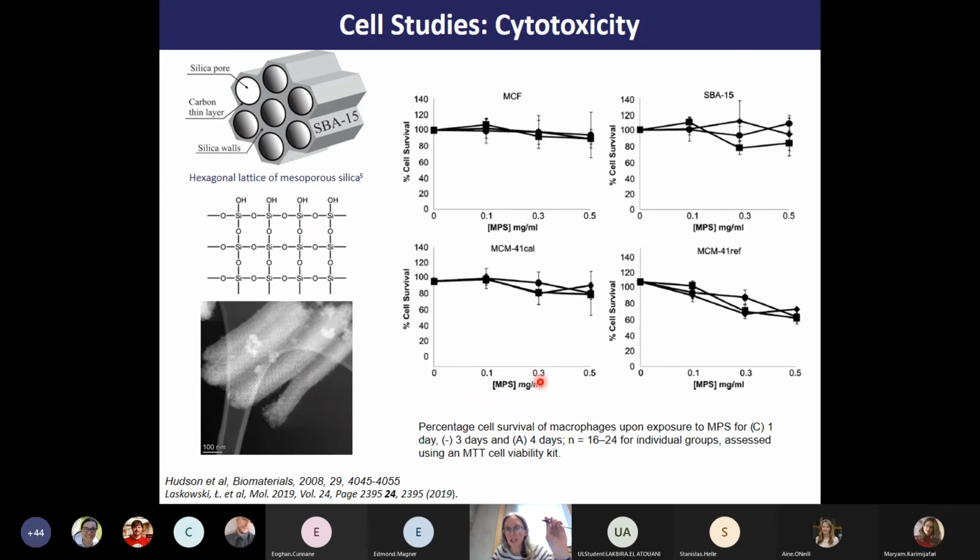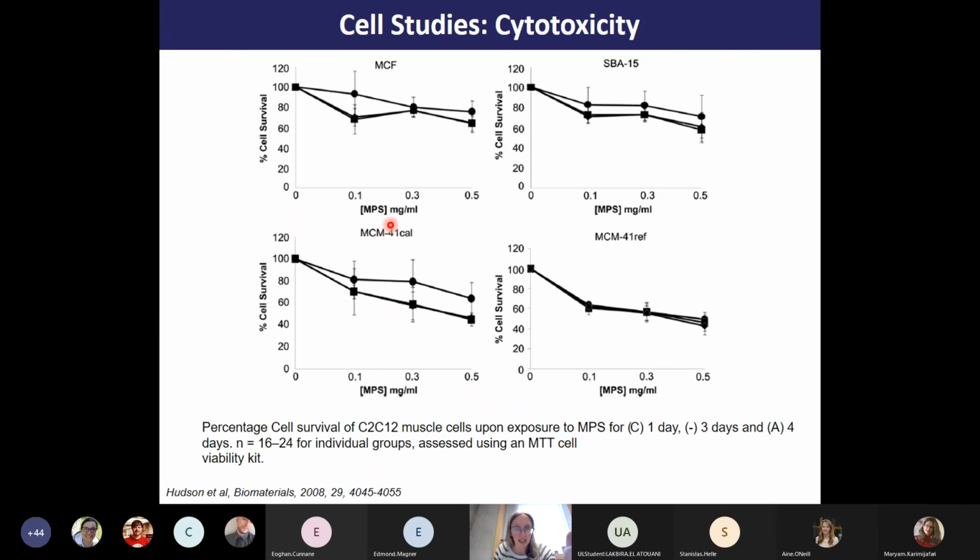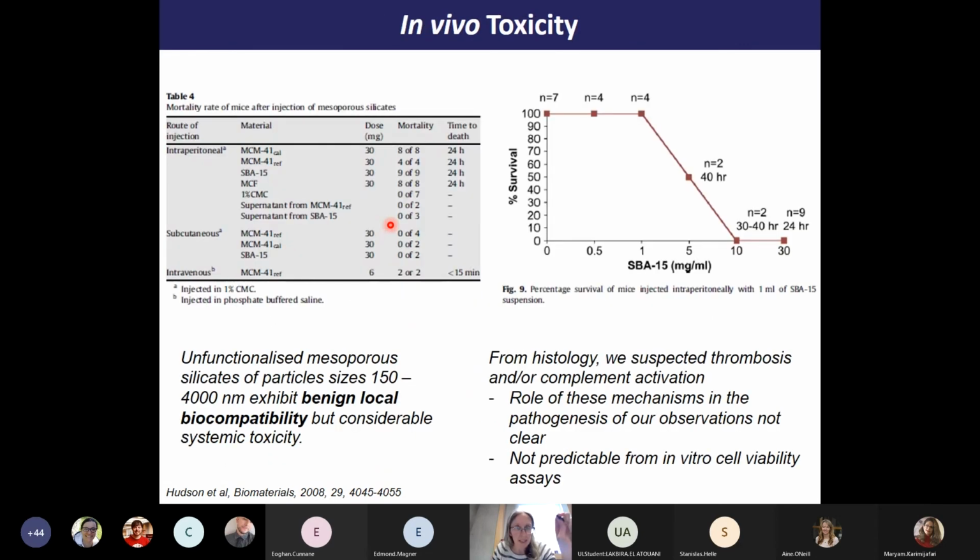If we did cell toxicity assays on these with a range, these are just 4 different types of mesophase silicates, essentially all have this siloxane composition. The cells are doing fine. Another cell line, these muscle cells, C2C12s, see a little bit of a loss in cell survival, but nothing too bad. But when we put them into animals, if we put them subcutaneously, they were fine.